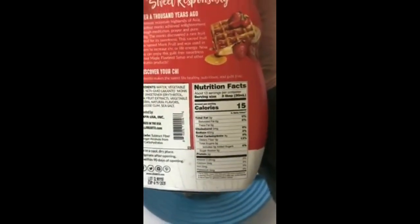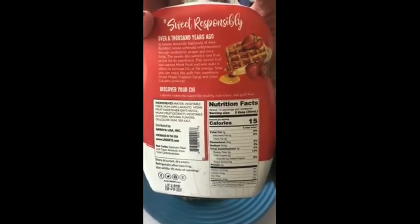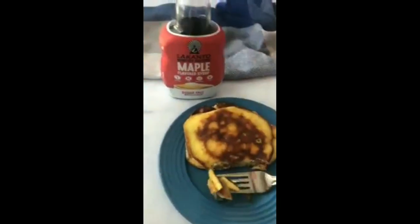Here are the ingredients and the carb count. It has a ton of fiber in it. And of course, it is sweetened with the Lakanto monk fruit sweetener.